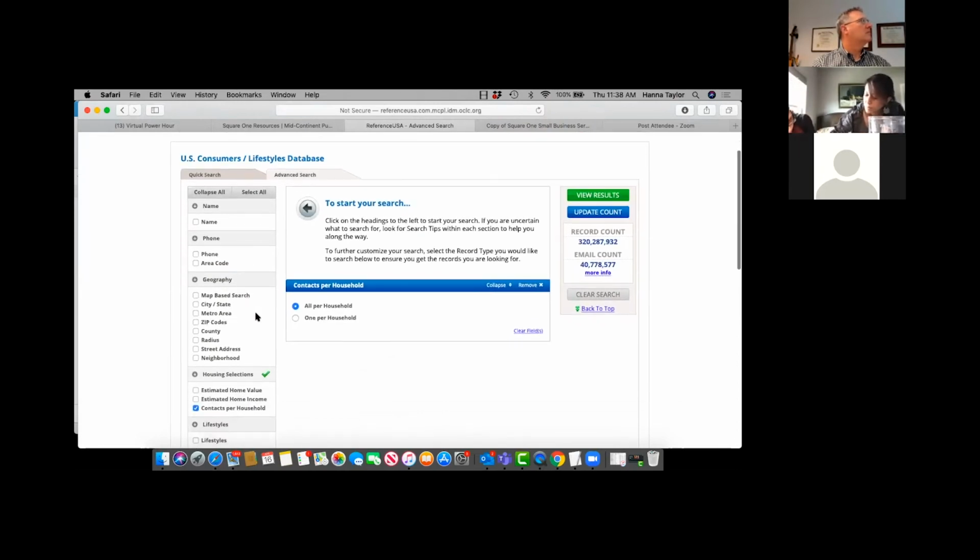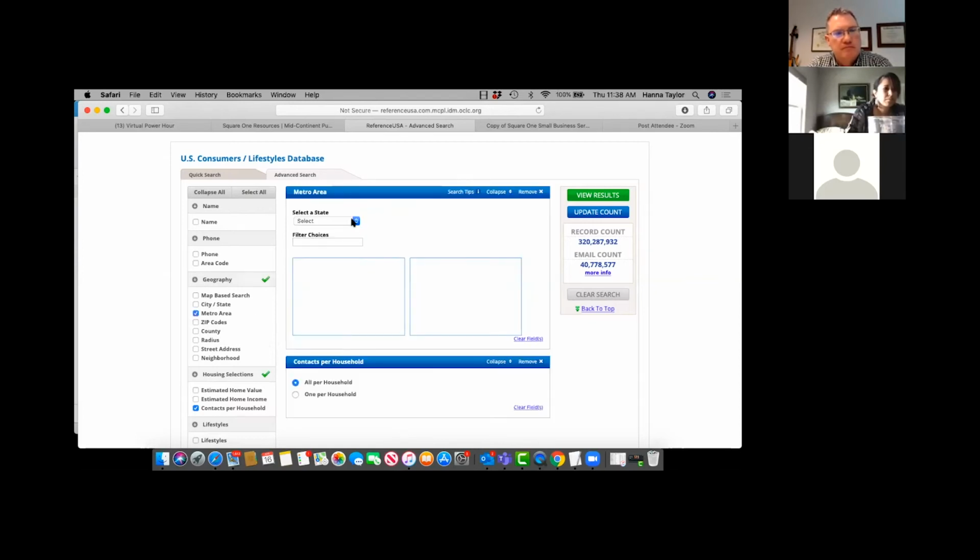What I like to do is start with geography. I always want to narrow it down, because if I don't at least start with geography, it's going to look at the entire United States. And I don't really necessarily care about the entire United States right now. So I like to do metro area. We can click on either Kansas or Missouri, we'll bring it up. And here we go, Kansas City. And once it's over here, you know that it's selected.